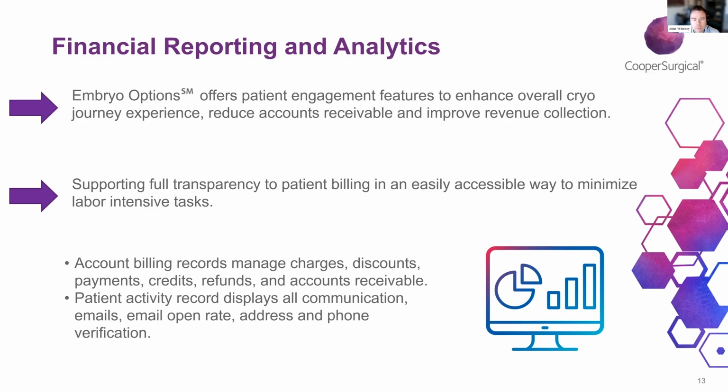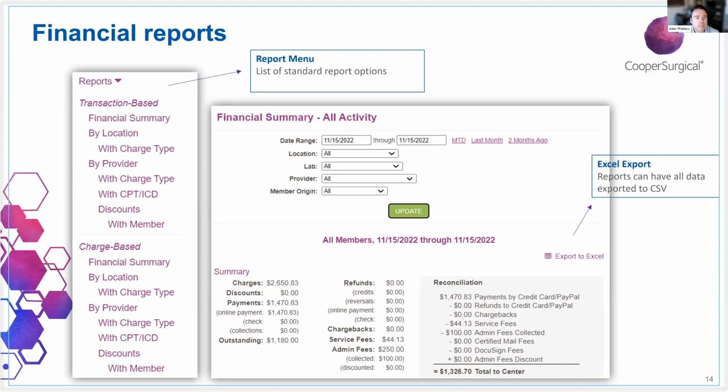You can pull the standard detail report for the billing. And what does that look like? Well, here it is right here. You can see, again, that within our reporting, you can see all of the different types of reports that you can pull, whether they're based on the transaction or on the charges. You then can say what date ranges you want to look at, if you want to look at individual locations or individual providers. You then get your summary of charges, any discounts, payments, anything that's left outstanding, and then you get a reconciliation. That reconciliation is what your financial team will use every single month to reconcile to the deposit.